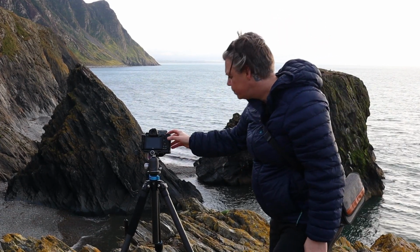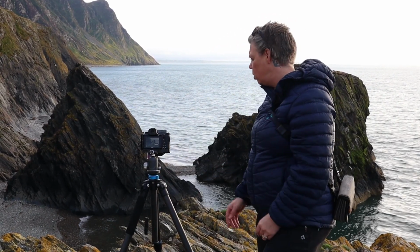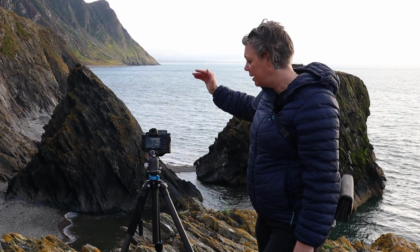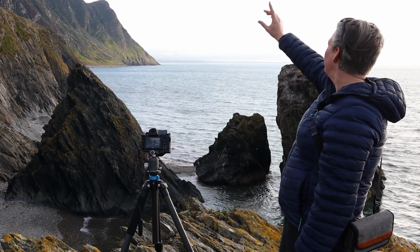For this shot, I'm on f14, 1/3 of a second on the shutter at ISO 64. I've got a 0.9 medium grad just to bring that sky down. That is quite bright still, and a polarizer. But that sky is opening up.